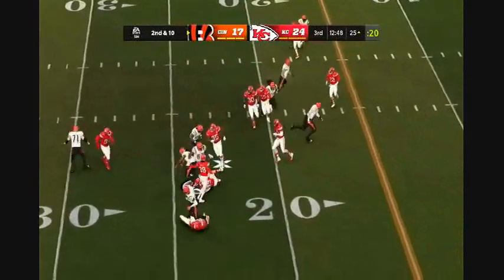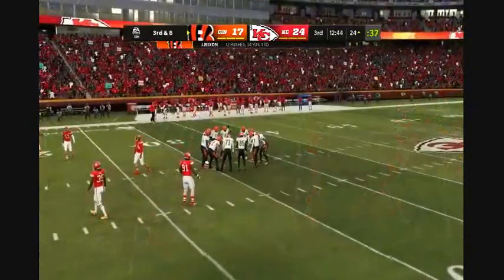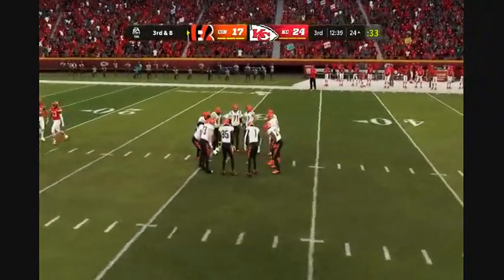They go back to the ground now with Mixon. And not much of a hole there as he gets it down to about the 24-yard line. They do get a couple, but they'll be left staring at a 3rd and 8 coming up.